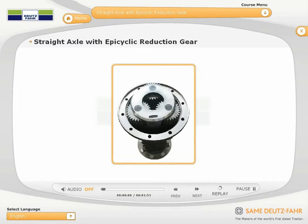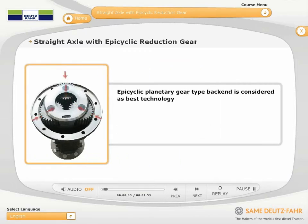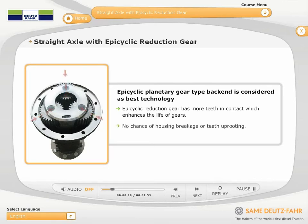Straight axle with epicyclic reduction gear. Epicyclic planetary gear type backend is considered the best technology. Epicyclic reduction gear has more teeth in contact, which enhances the life of gears. No chance of housing breakage or teeth uprooting. Less tire slippage.